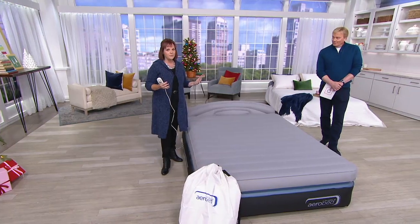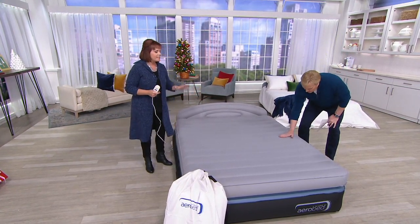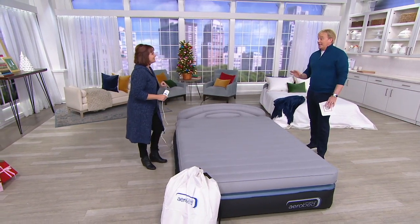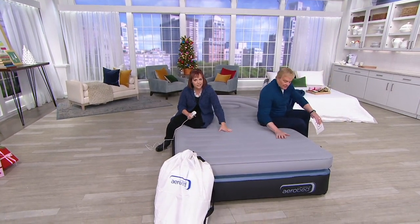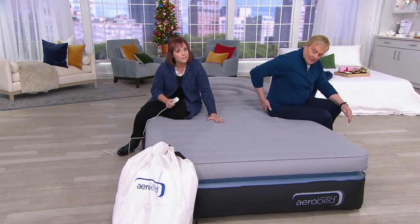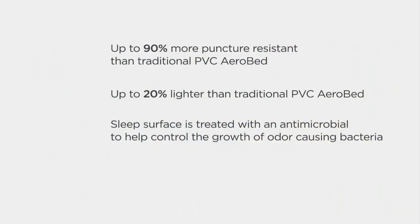So when it comes to the name in that temporary sleep solution, AeroBed has been in business over 25 years. But what they've done with this, if you feel it with your own hands and sit on it, Rick, you're going to feel it doesn't feel anything like the AeroBeds that you probably originally bought. It doesn't feel rubbery, because it is made of a polyester and a PVC mixture, so it almost feels like a brushed fabric. Because of that, this actually has become 90% more puncture resistant than the original AeroBed, which is pretty incredible because it is an air-filled bed.